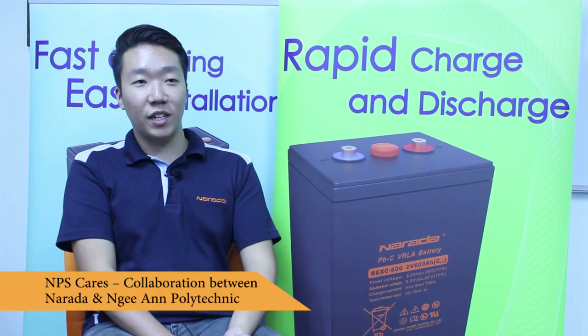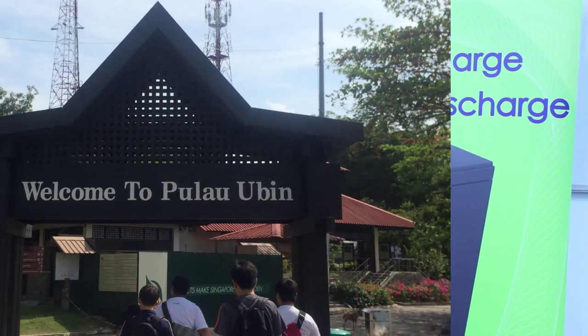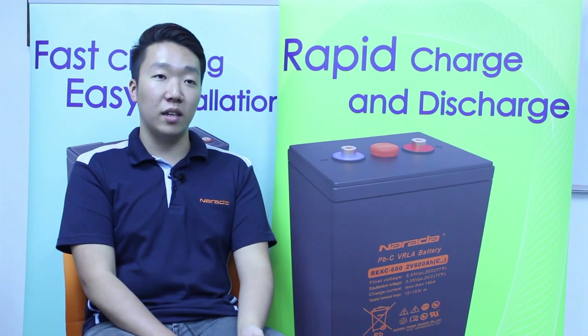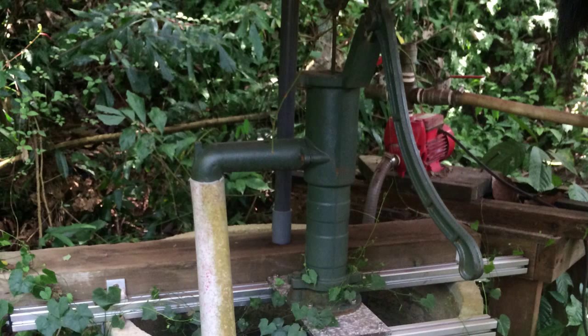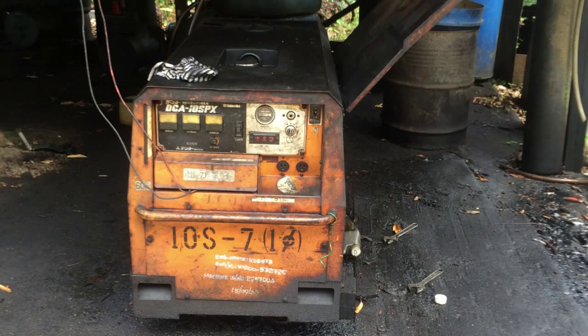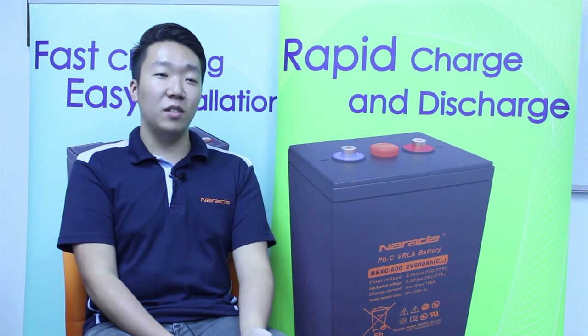For the Pulau Ubin project, why we got around to doing this project is that Mr. Yang met a resident of Pulau Ubin. His name is Akok. So how he usually powers up his lighting and his water pump is by using a diesel generator. So the main scope of this project is to help replace that diesel generator with a solar system.